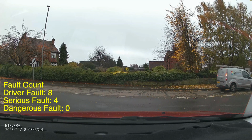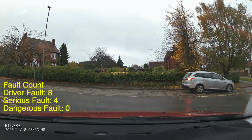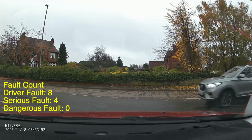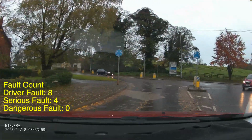It's not something that you let go on the test, it's got to go down as a serious fault because if someone had come the other way, that would be a pretty close call at best. It just shows how easy it is to make a silly mistake like that when we are under pressure, when we're being watched.